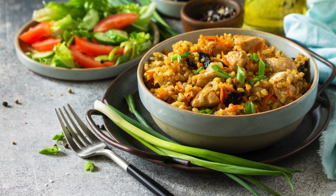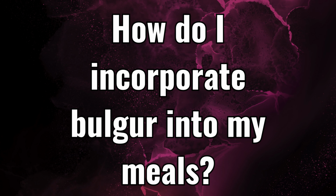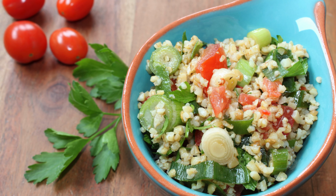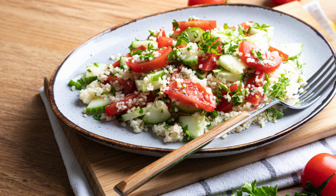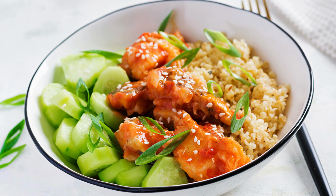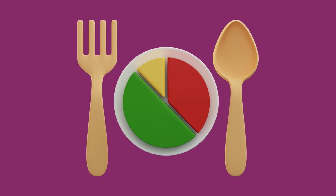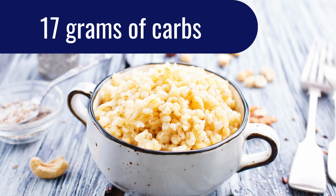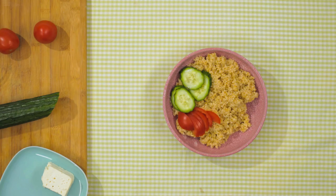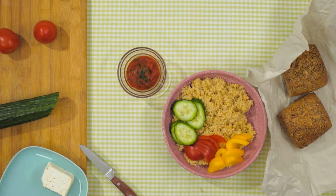Now you're probably wondering, how do I incorporate bulgur into my meals? Well, the possibilities are endless. You can add it to salads like classic tabbouleh, use it as a side dish, or even as a base for your favorite protein. Just remember, portion size matters. A half cup of cooked bulgur contains about 17 grams of carbs, so make sure to balance it with other low-carb veggies or lean proteins.